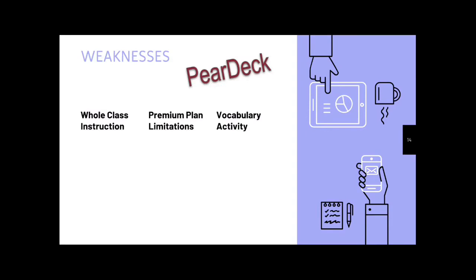The fact that Pear Deck is geared toward whole class instruction is not a weakness toward Pear Deck, it's just a weakness in regard to personalized learning. So this is geared toward instructing the entire class at the same time. There are some premium plan limitations. There are certain questions you can't embed unless you have the premium plan.